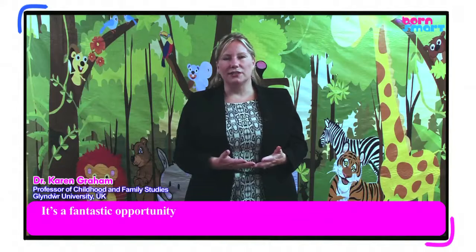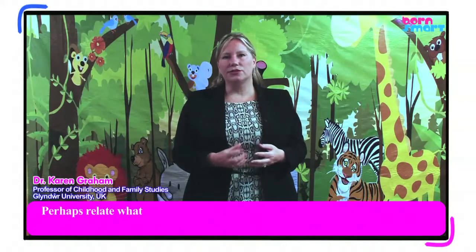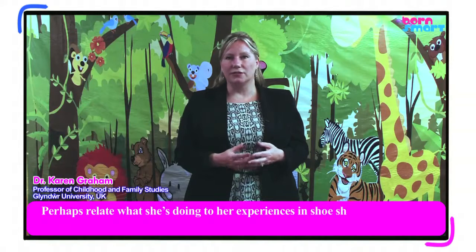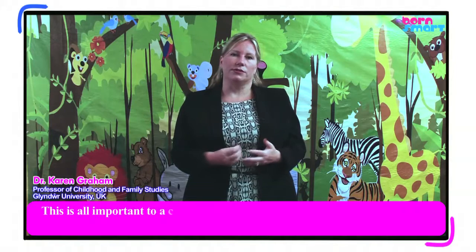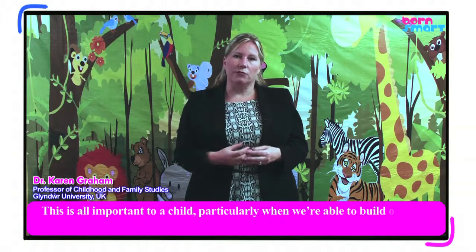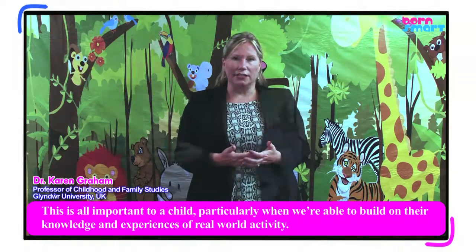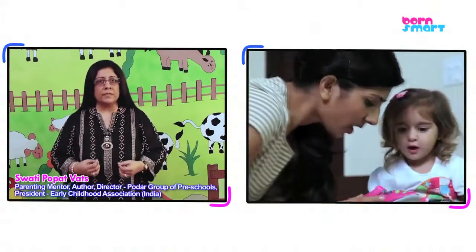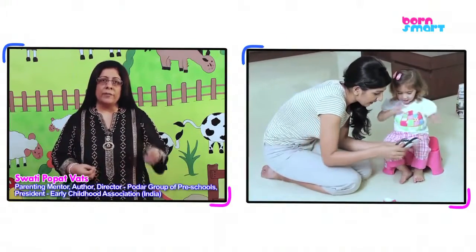Fantastic opportunity to introduce her to shoe fastenings, perhaps relate what she's doing to her experiences in shoe shops, encouraging memory recall. This is all important to a child, particularly when we're able to build on their knowledge and experiences of real-world activity. Social competence develops in toddlers through activities like role play and dramatic play.